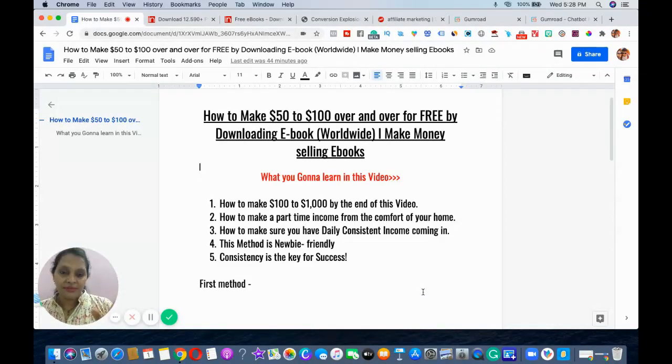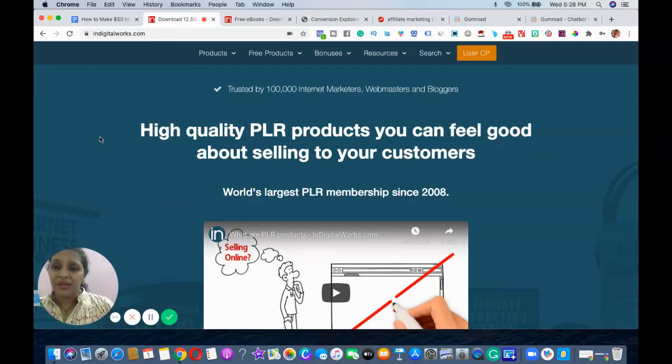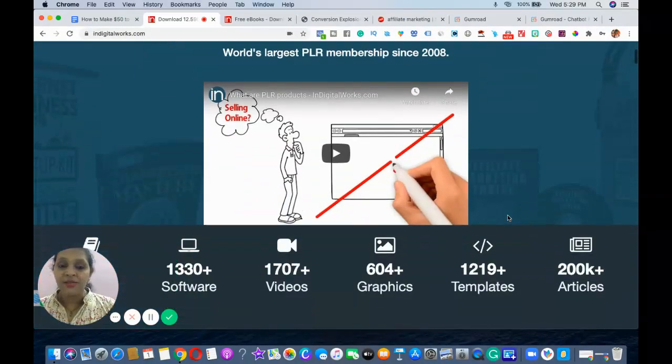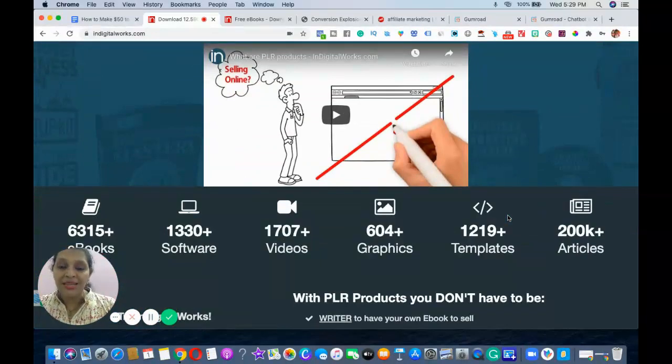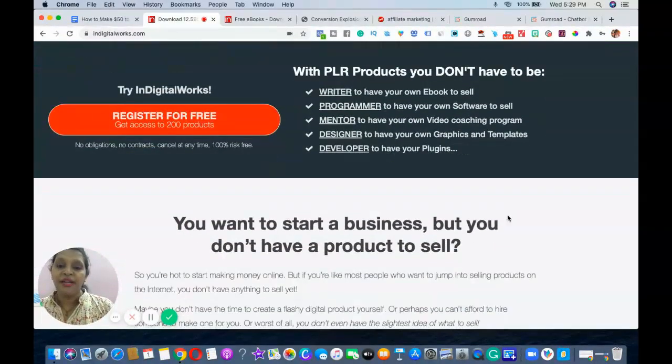Right? So the first method, guys, is you just need to go to this particular website, which is called InDigitalWorks. You can see that this website is trusted by 100,000 internet marketers, webmasters, and bloggers, right? These are high quality PLR products which you can sell to your customers. And this website has been around since 2008, so it means this is one of the trusted websites which you can definitely go through.